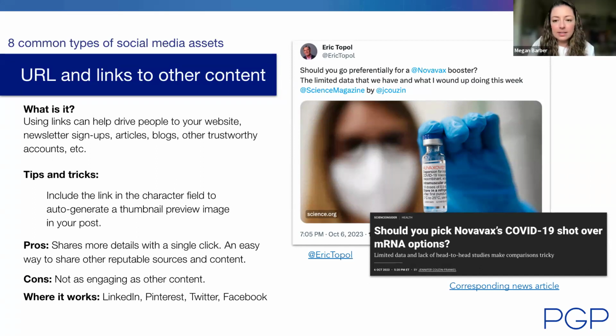And this happens because when you drop a link into something like Facebook, it will auto-populate a social media card, and you can just use that to post information. This gives you the opportunity to share more details or go beyond the limits of character counts and drive people to another site. The con here is it's not as captivating or as easily engaging as other content. So while it does do a great job of sharing more details with a single click, you maybe won't get as much engagement as other types of posts.